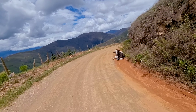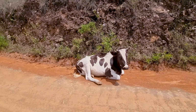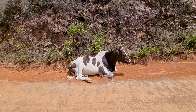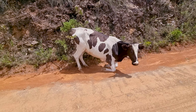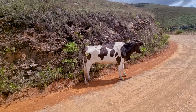Oh, there you go. This is a very common sight in this region of Ecuador anyways. A cow sleeping on the side of the road. Not uncommon at all. Hey buddy. Oh, no, I don't want to scare you. We're good, we're good. Oh, cuidado, cuidado. Wait.